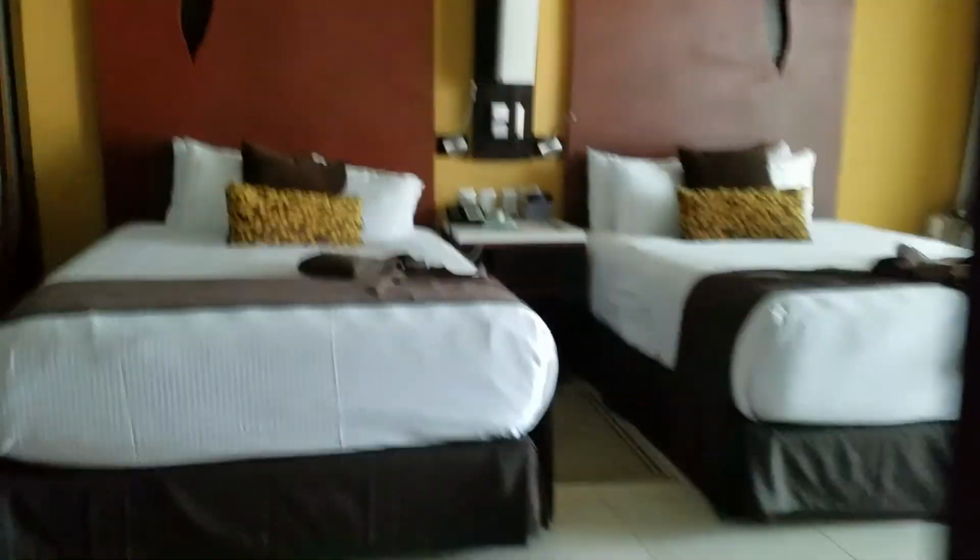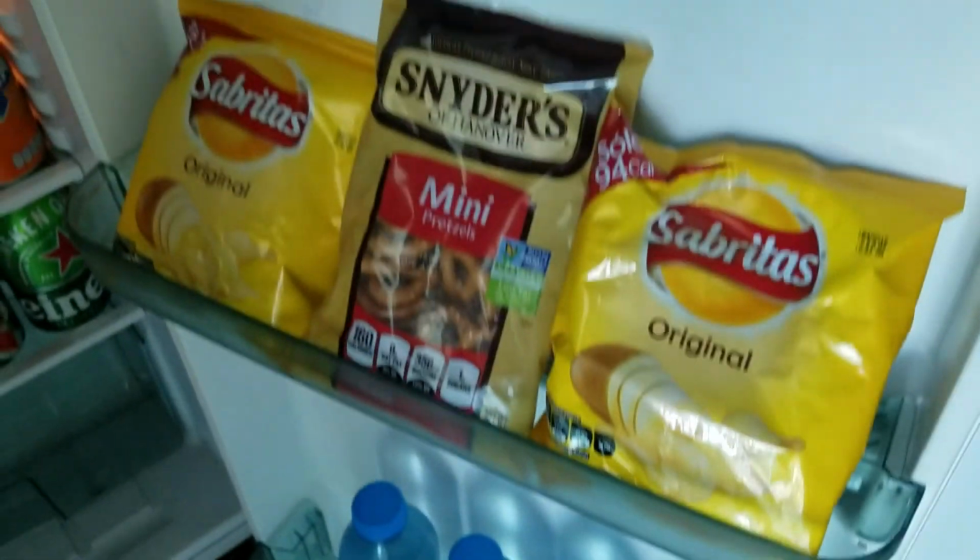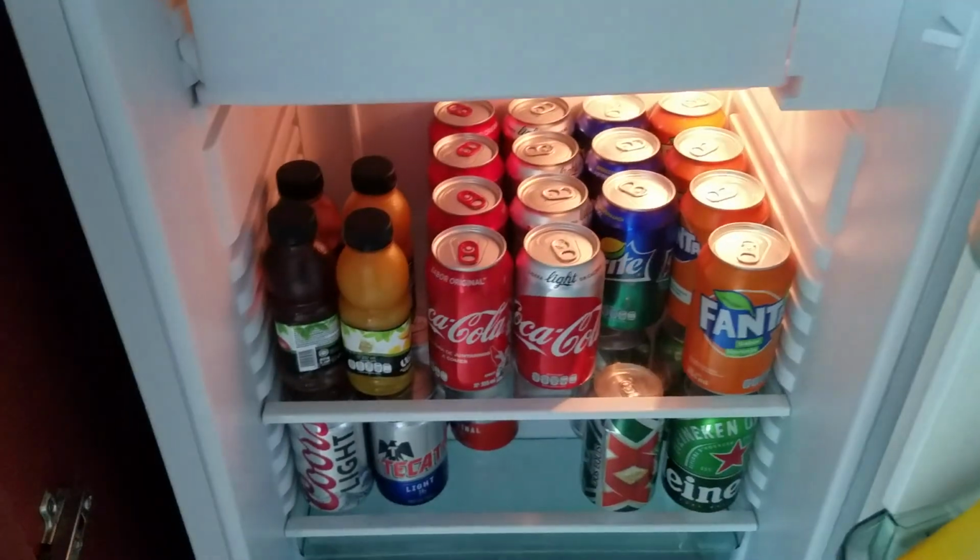All right, so again, we are at Generations Riviera Maya in the 3-bedroom, I think it's an ocean view, pool swim out suite. Take a quick look at the mini bar. We're now back in my room. Again, if you need anything, just talk to the concierge. You can contact them outside your door through WhatsApp.